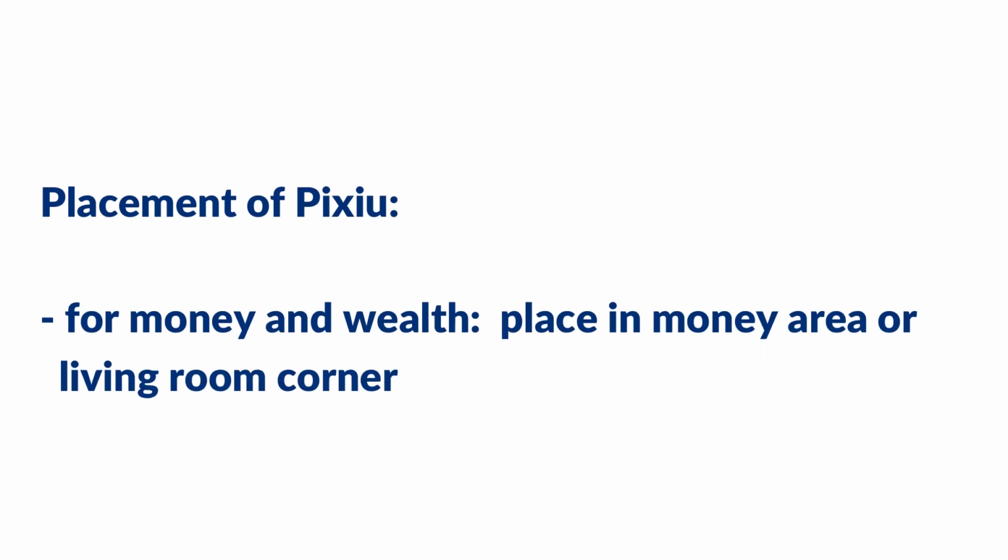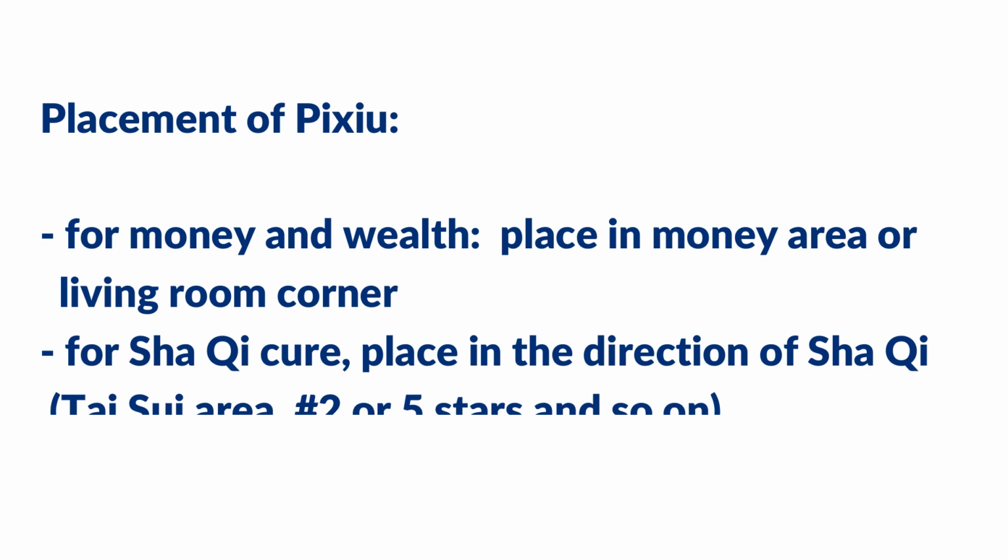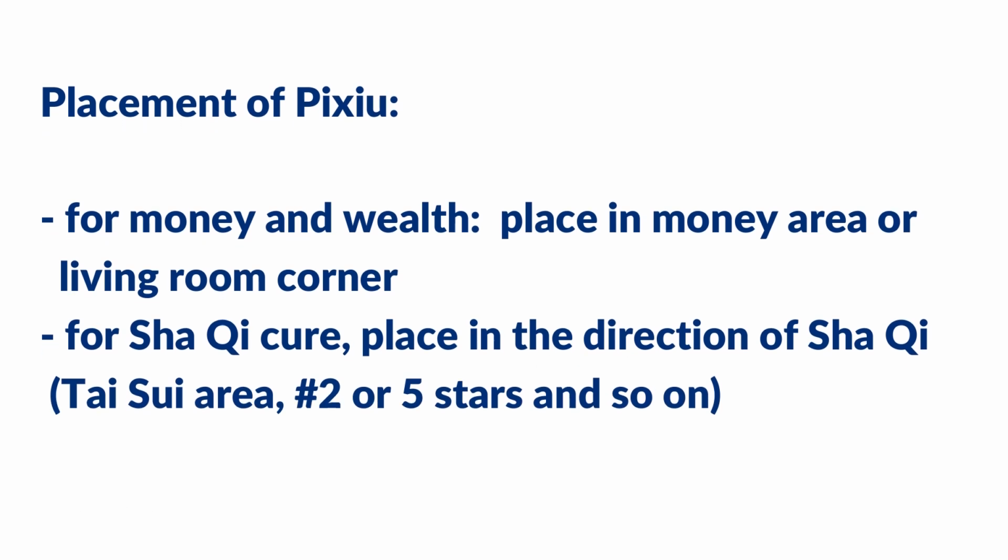And if you are using Pixiu to transform your Sha Qi, then you have to place it in the location of your Sha Qi, such as number 2 and number 5 star on your flying star chart, or the Grand Duke Jupiter, the Tai Shui. The Tai Shui area changes every year because the animal sign is changing every year. You can find the location of Tai Shui and number 2 and 5 star to place your Pixiu for protection and ward off evil spirits.